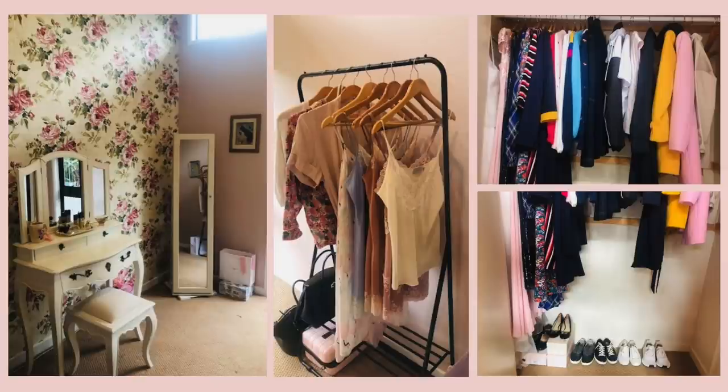I just think that what she has done with this space is lovely. I love the color that she used on the walls, as well as that really beautiful wallpaper. So thank you so much, Amanda, for sending in your closet or your wardrobe. It is so beautiful. I love what you've done with this space, and that color on the walls is gorgeous as well.